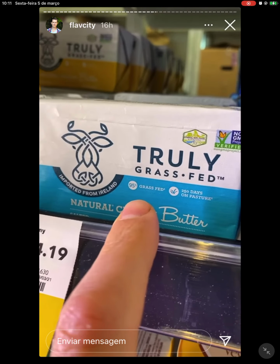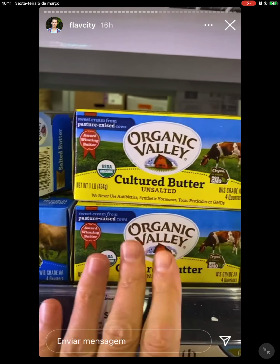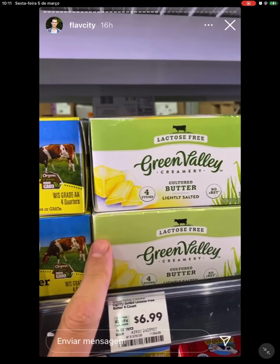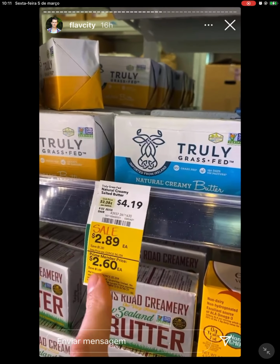Kerrygold, which is inferior to this because of the higher grass-fed and higher butter fat. European is higher butter fat. American has more water. Water is not what you want with butter. You want fat. And this one is great, and that price is winning.